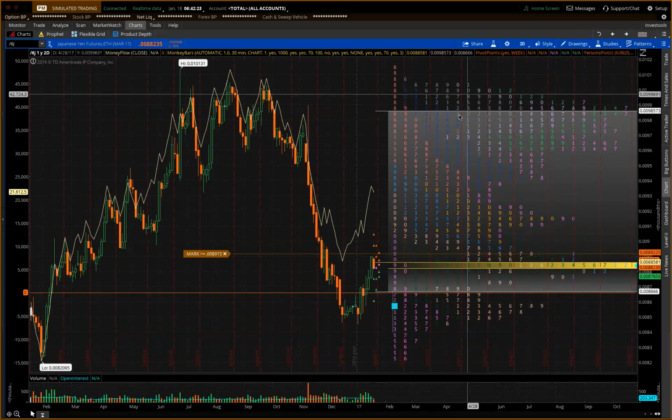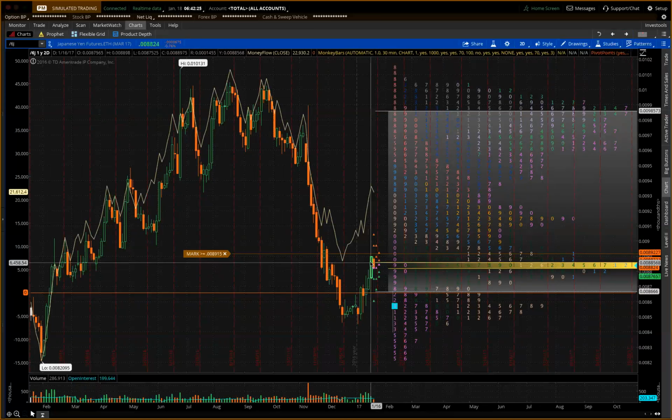Japanese yen, if it does, now the other thing too is if this Japanese yen continues to go higher, equities would probably go lower because this is part of the carry trade. Japanese yen is used in the carry trade.